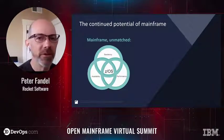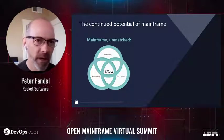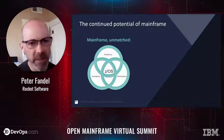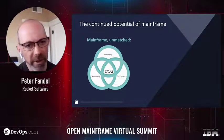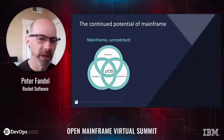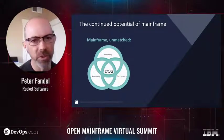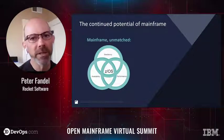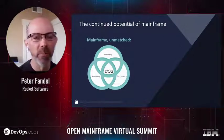So to get started, one thing that with this audience I really don't need to dwell too much on is the continued potential of the mainframe. The mainframe remains unmatched in combining resiliency, availability, and performance combined with security. It's still a hugely important platform. So there's really no question there for those people who know about the industry.